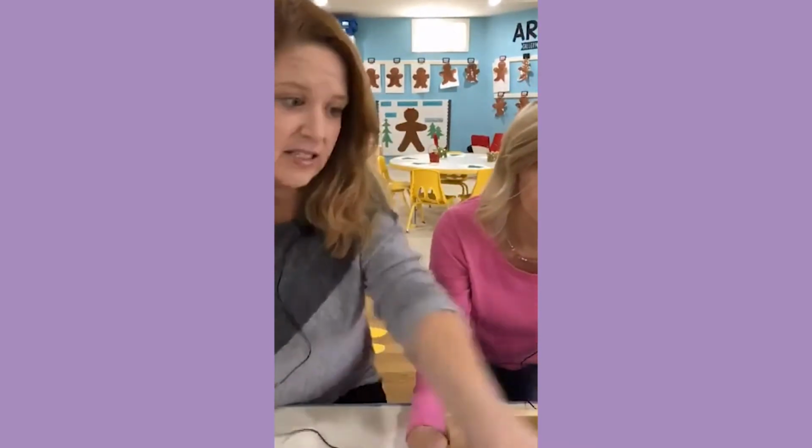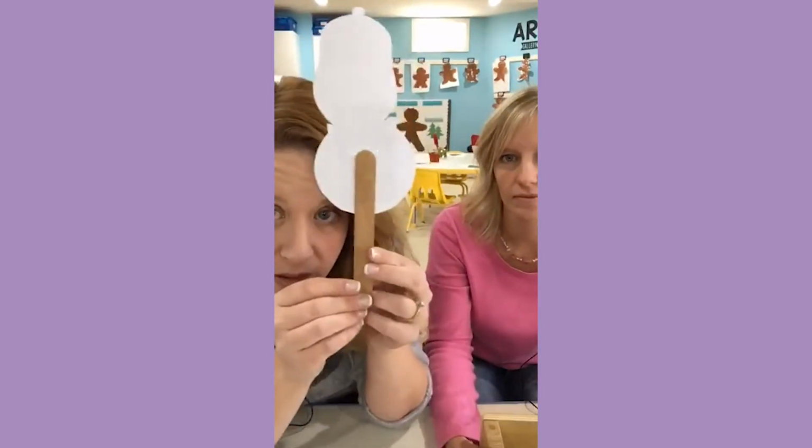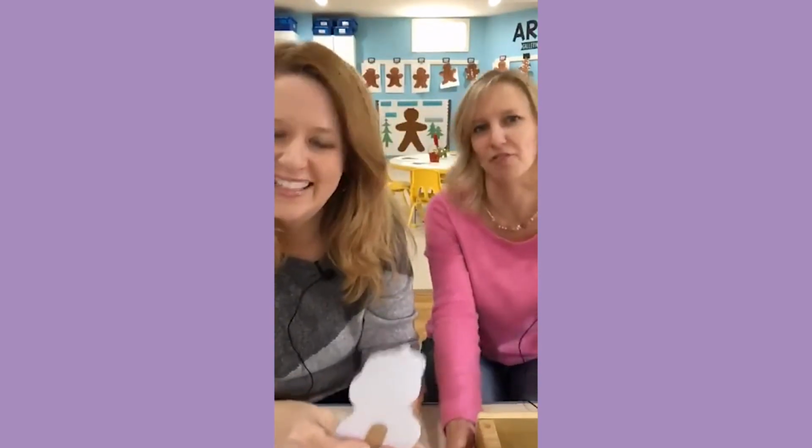Somebody was asking, did we laminate the snowman? No, but I should have. And what did I use to stick it on the back? Now this is high tech. Packing tape. It's just a popsicle stick, and I just put packing tape on the back. Usually tape, duct tape, packing tape. That's true. You can't fix it with duct tape. Duct tape, then it's not worth being fixed.